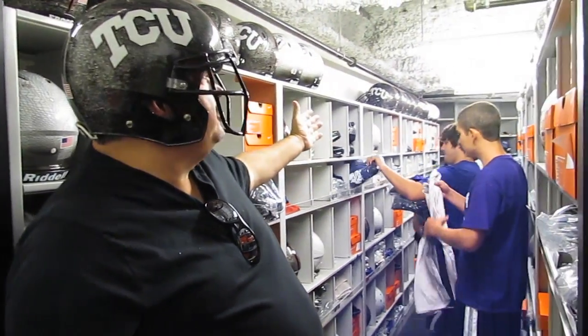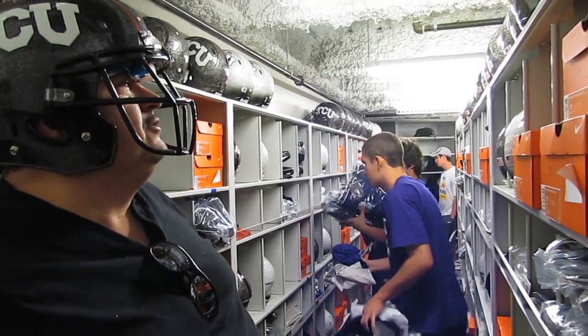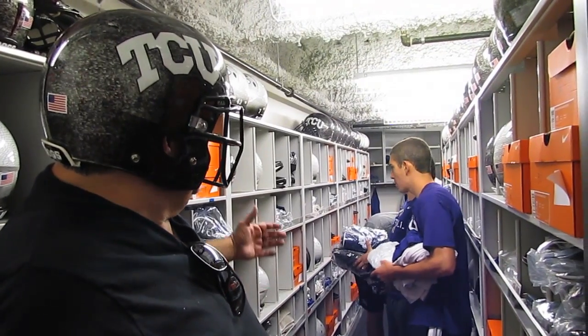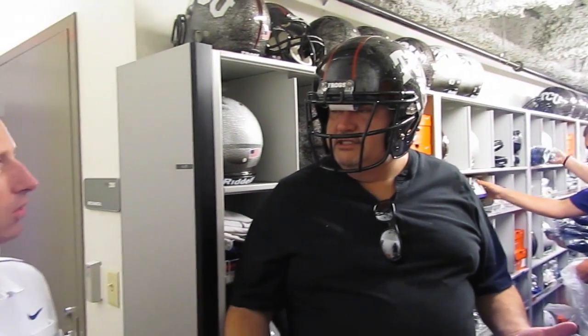This is some of the pretty pearlies here. The helmets that they've got as part of the uniforms. As you see, these things are beautiful. These aren't quite like the work of art we had back when we played. That's why I had to put this on today. But I believe West asked the question, how many different uniform changes does TCU have?